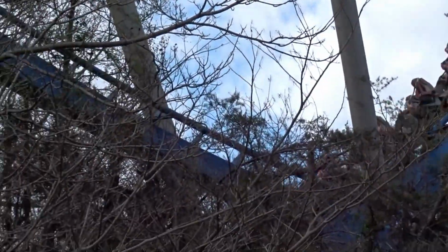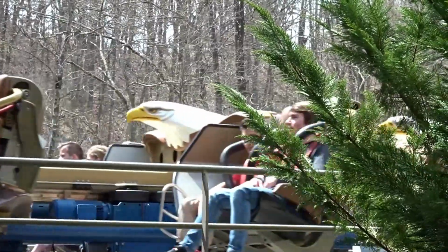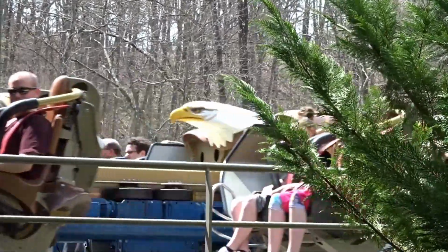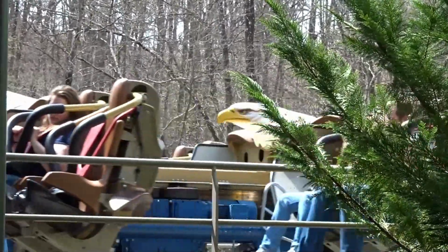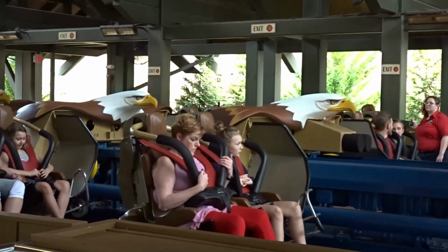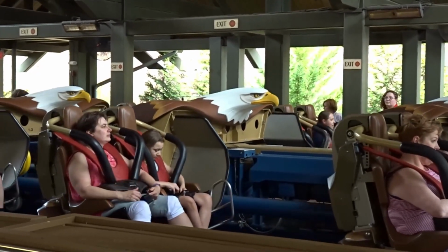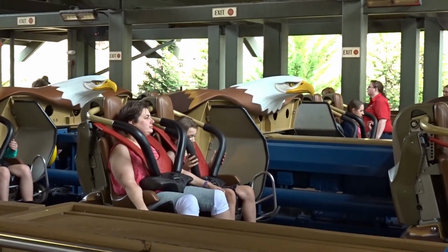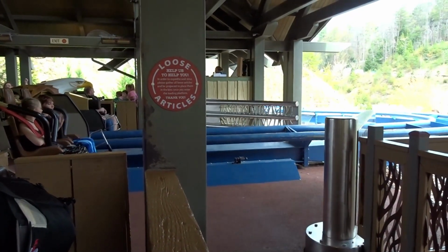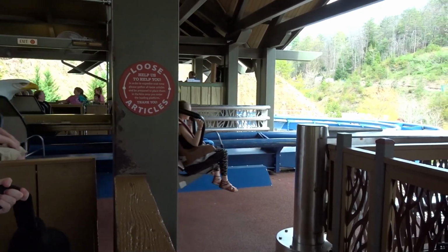Not gonna lie, going into Dollywood, I had low expectations for Wild Eagle because I was comparing the layout to Gatekeeper, how it has its wing over drop, and Wild Eagle just goes straight down like I said before. And I did not expect that wing coasters could be intense because all I rode was Gatekeeper, and it's really a slow ride that just gives you some slow inversions and some near miss elements, and that's what makes the ride fun at Gatekeeper.